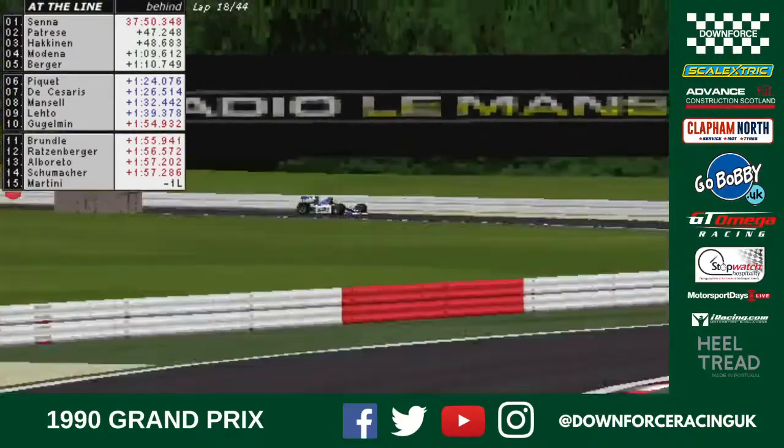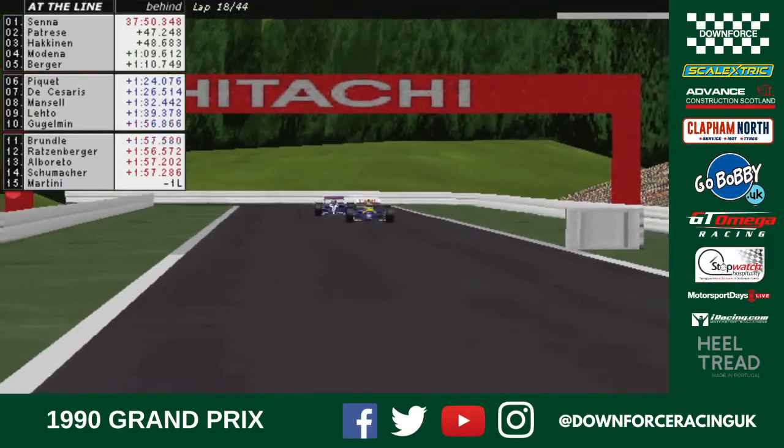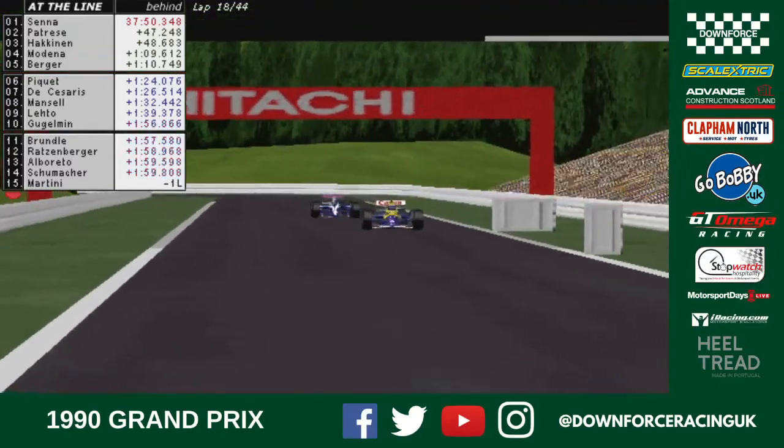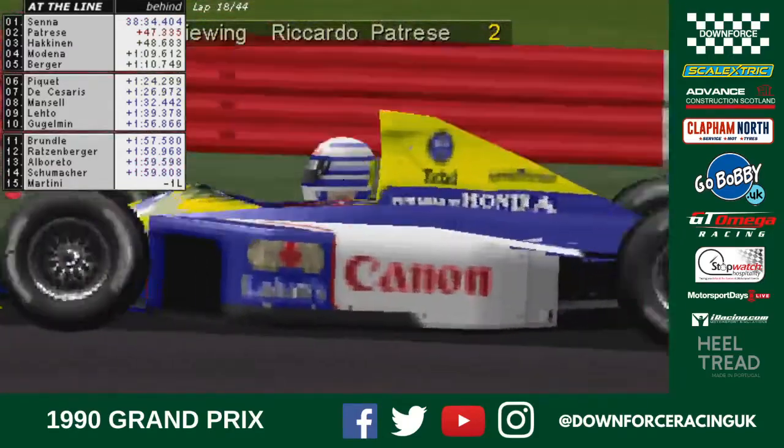They may need his services again in the future, and so they put him in their Ferrari customer team, Lola, run by Tom Cairns. So Stefano Modena could be a very useful driver in 1991, that's for sure.